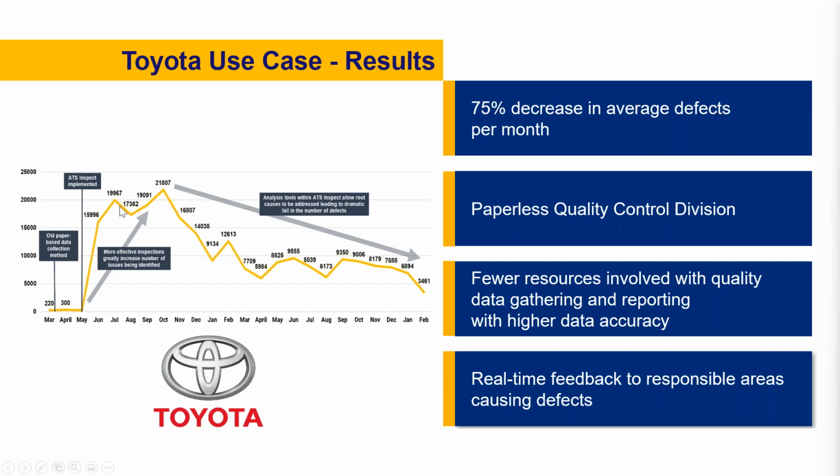And if we continue the upward trend, it actually comes up to about 35,000, where in less than 2 years, they were down to 3,500 defects. So here it states it's a 70% decrease from the maximum, but it's really more a 90% decrease in average defects per month. They've gone fully paperless by then. They needed fewer resources, and another really big benefit, of course, is that all of the information is available in the digital system, so it's real-time information in the reporting and alarming.